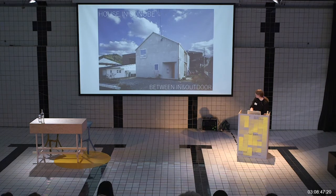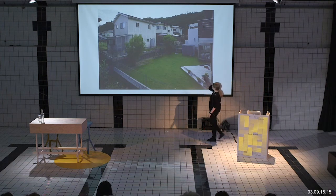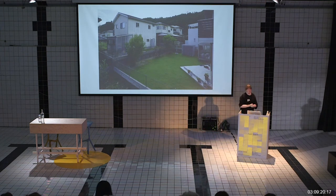Another project is house in Sonobe, where we have worked a lot with the indoor-outdoor in-between spaces and the semi-outdoor interfaces between the surrounding and the house. By coming there to the site the first time, we noticed a lot of the neighbors is the typical fast-produced Japanese houses, but almost everyone have some kind of extra translucent small pavilion, garage, something built onto the house to dry clothes or storage stuff.